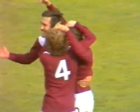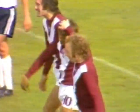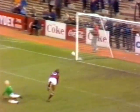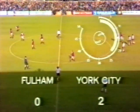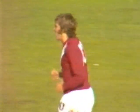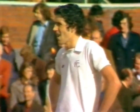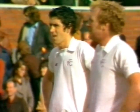Well, Lacey could have done almost anything with that, but Lacey in fact turned it back. And Bobby Moore in agony over that one. Lacey turned it back, and Jones went in for his second goal. Fulham 0, York City 2. So Chris Jones, who scored it, John Lacey, who allowed him to get it.